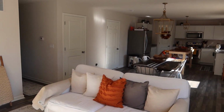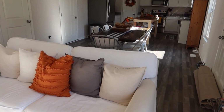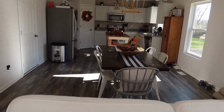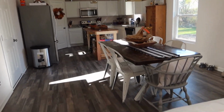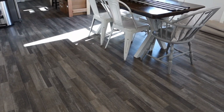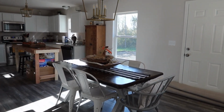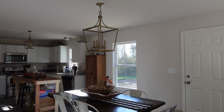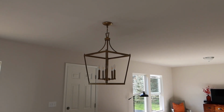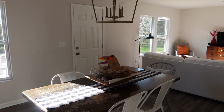But yeah, so it's very open concept, you guys. I have the couch kind of separates between the dining room, and then you have the dining room table, which separates the dining room from the kitchen and the living room. So it's very defined, the differences here. And like I said, you guys, this is a vinyl flooring, and I love it. It's textured, and it's got a matteness to it, so it's not super shiny. It really doesn't show dirt, you guys.